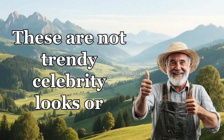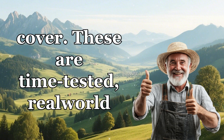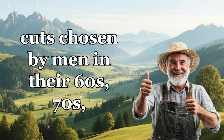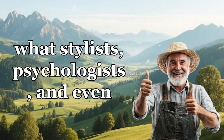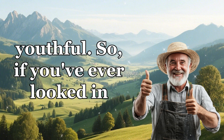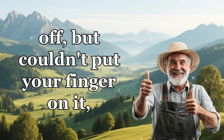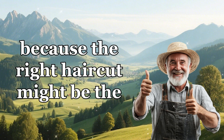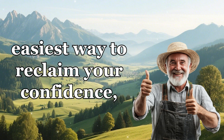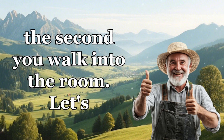These are not trendy celebrity looks or styles that only work on a magazine cover. These are time-tested, real-world cuts chosen by men in their 60s, 70s, even their 80s, and they're rooted in what stylists, psychologists, and even researchers say makes people appear more youthful. So if you've ever looked in the mirror and felt like something's off, but couldn't put your finger on it, this video is for you. Stick with me, because the right haircut might be the easiest way to reclaim your confidence, dignity, and that spark people notice the second you walk into the room.